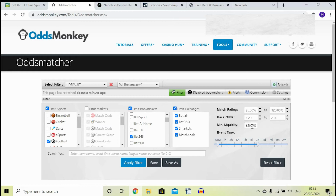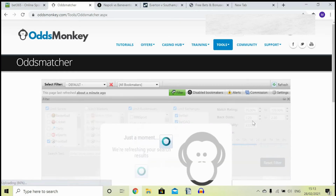Minimum liquidity, of course, which means the money available on the exchange for you to lay. So anything from £100 to £200 and onwards, it's really good. That means you will have your bet matched. And this is the time frame. So from now up to, let's say, 2 days, because you don't want to bet on something that will finish in 2 months, right? So once you've set it up like this, you're going to click Save.